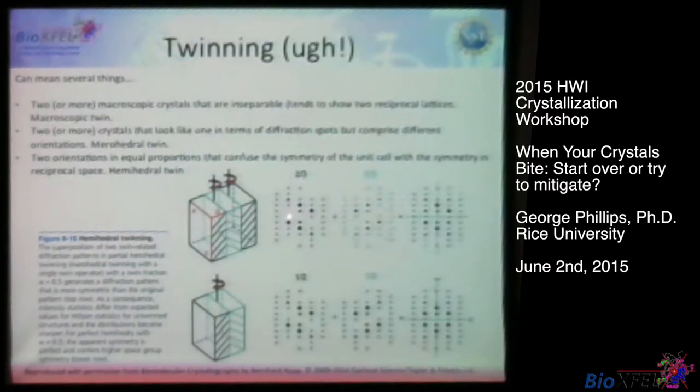You can have a case where two-thirds of the molecules are in one orientation and one-third in another. So when you essentially add the intensities of these and these, you wind up with some sort of almost, but not quite, an effort distribution of intensities. These are pretty good clues about the twinning.